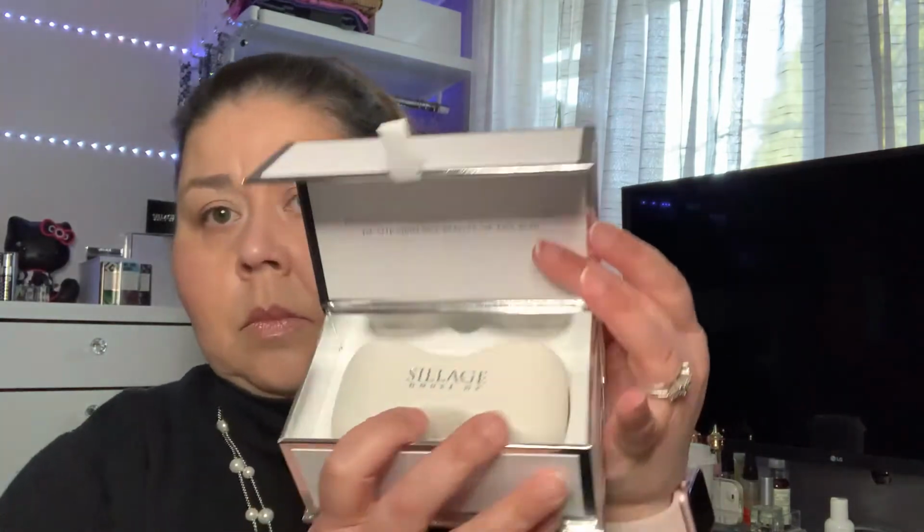All right, so the usual little card, little bow in here. I think it's red. I think they said that they're gonna send a red one. So let's open it up.